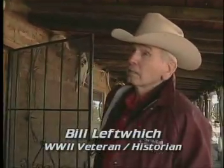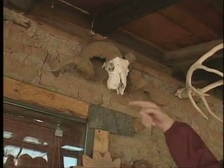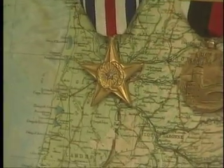So you got a lot of dead skulls everywhere. Yeah. This is a Rambouillet, a buck Rambouillet sheep from France. And you can tell by the number of curls that he was pretty old. This is a book on the 12th Armored Division, one of the 16 armored divisions we had in World War II, and that was the outfit that my cavalry squadron worked for. We were their recon. The Silver Star, yeah. It's for gallantry in combat. I had a bad day one time, and I got out of it all right.